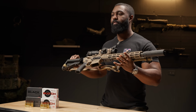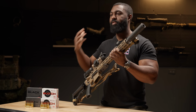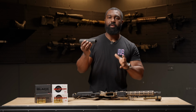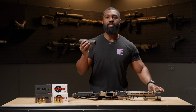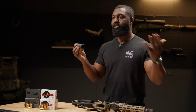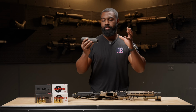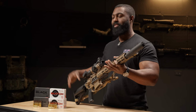This rifle is very, very balanced, especially with the DDF contour barrel, which cuts down on a lot of weight. Also, this is the QD version, so it has the left-hand thread adapter built into the can. And on the rifle, we have the Noveske Pig Pen muzzle device pinned and welded to bring it to 16 inches. So this rifle is legal in every state where a 16-inch AR-15 is legal, and it is compatible with the Cat Noah.